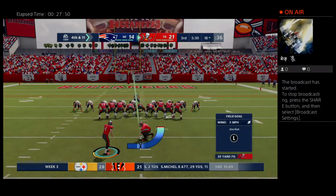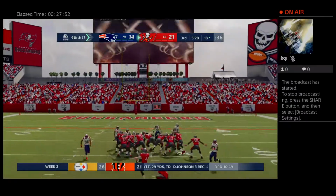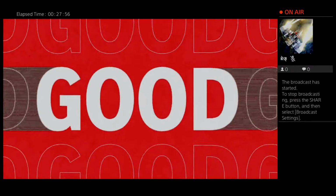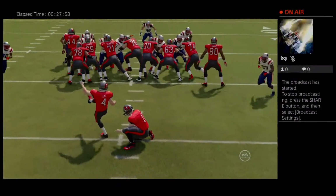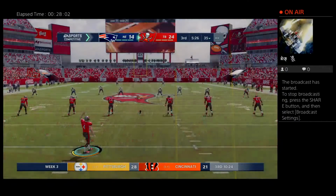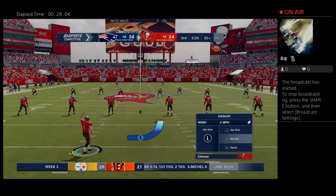From the right hash, it's a 35-yard attempt. And his kick is good. And the lead works its way up to 10, 24-14. So put another 3 on the board. All things considered, a good opening drive to begin the third quarter.